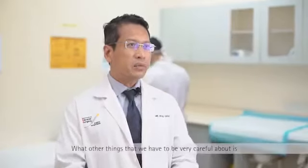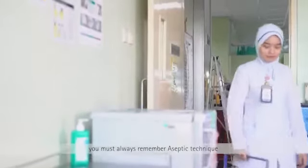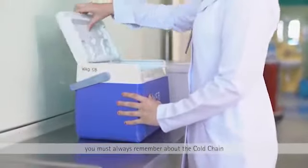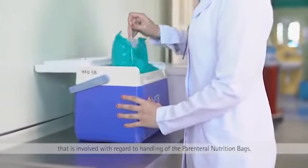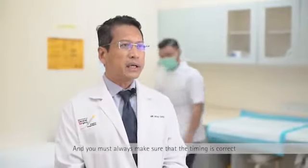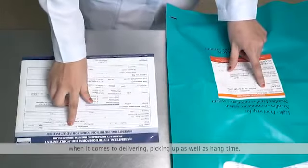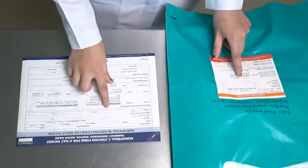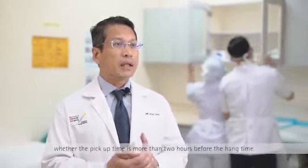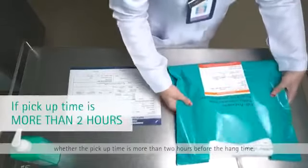What we have to be very careful about is that you must always remember aseptic technique. You must always remember the cold chain that is involved with regards to handling of the parenteral nutrition bag, and you must always make sure that the timing is correct when it comes to delivery, picking up, as well as hang time. The other thing that the nurses need to know is whether the pickup time is more than 2 hours before the hang time.